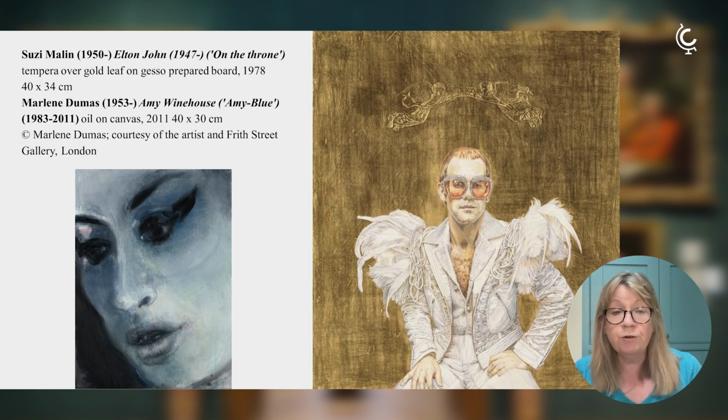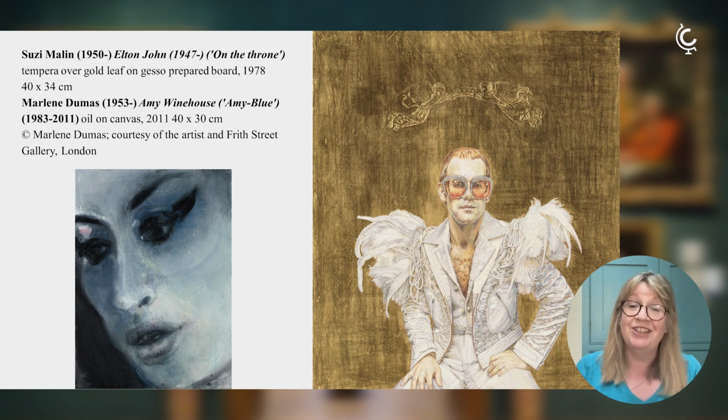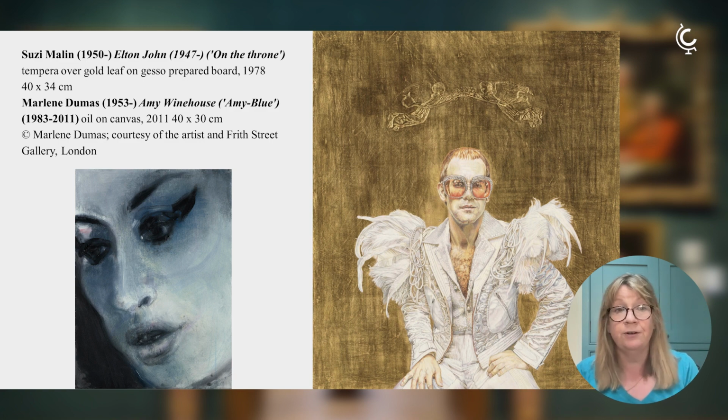And then rock and roll royalty. There's so much in the 20th and 21st century. So these two images, I thought, two very different portrayals of two great British pop icons. So on the right, we've got Elton John. This is painted in the 70s.